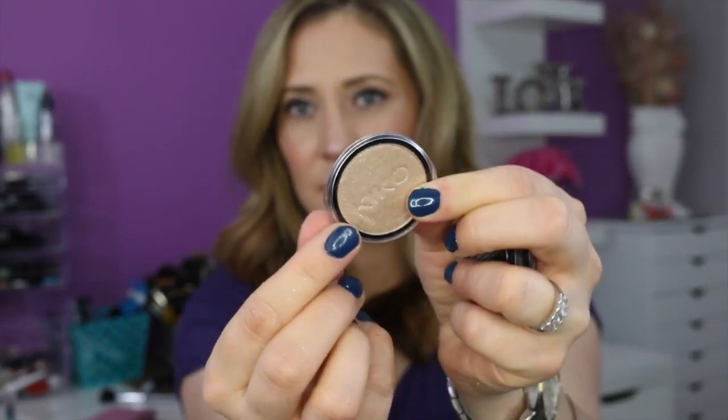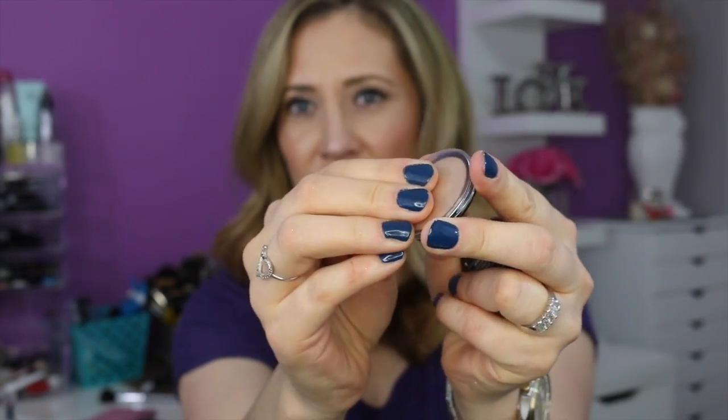This plastic part that's around the pan is not magnetic, but I could totally put one of the magnetic stickers back here and then put it in a Z palette. I thought about doing that, but I might just try to depot them. I'm not sure yet. So anyways, they come in this packaging that I don't like. It's just a little plastic thing that you can pop off. I hope they repackage these so that they are either magnetic pans that you can put in a Z palette, or if they come in a little compact like this, that would be better too.